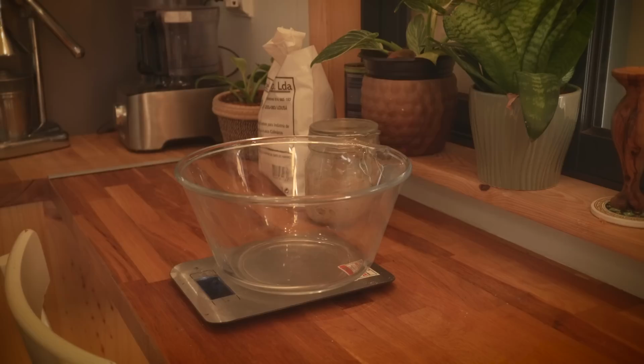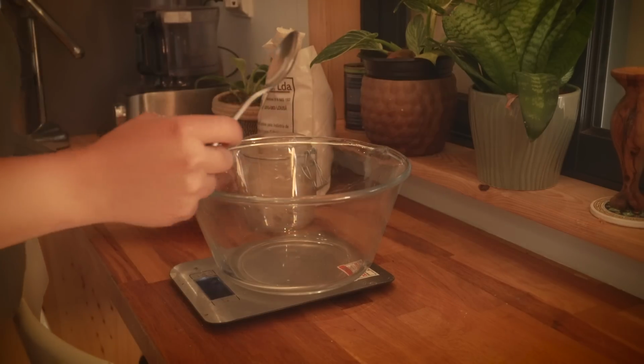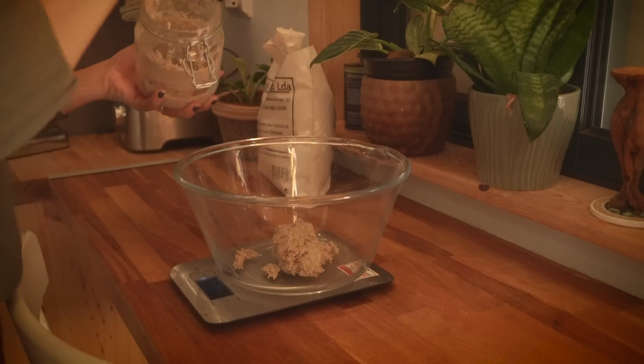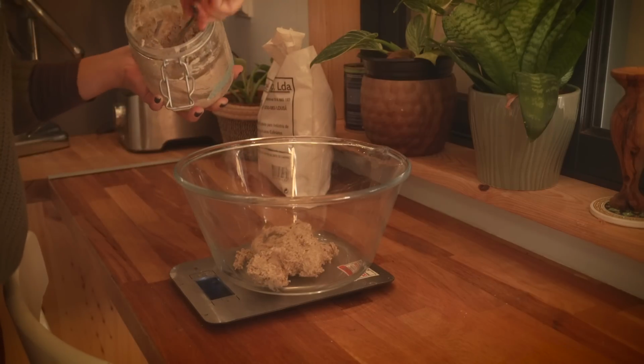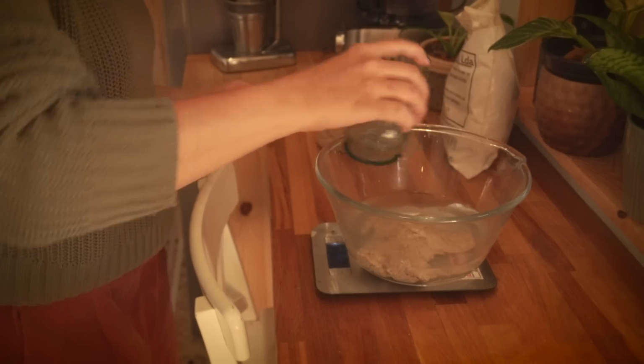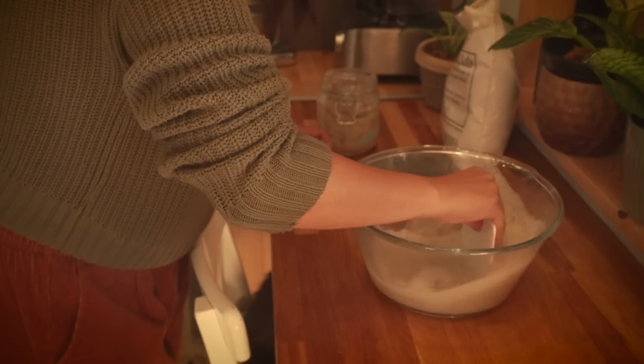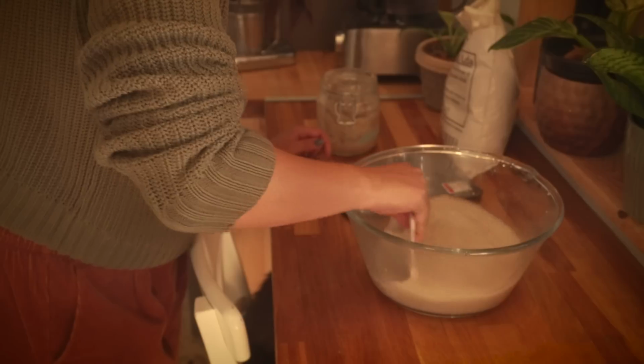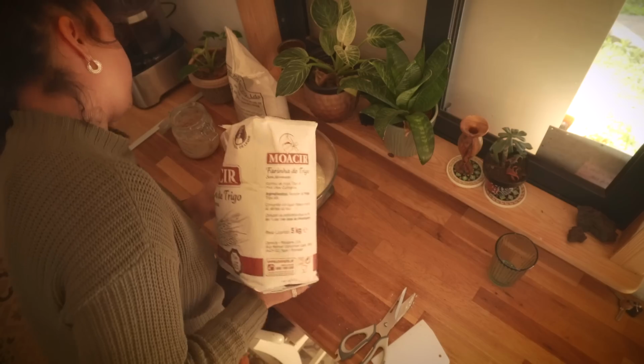This recipe is making 2 loaves of bread. I start by placing 200 grams of sourdough starter into a bowl, along with 620 grams of room temperature water and 16 grams of salt. I mix everything really well. Then I add 900 grams of flour.